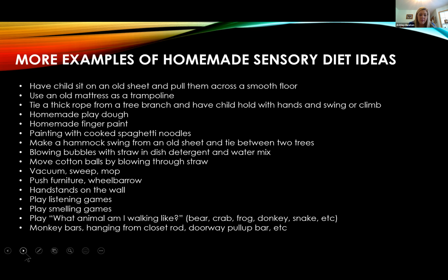Making a hammock swing by taking a big old sheet and tying it between two trees or onto two posts gives, again, that vestibular input of swinging back and forth if you can't get to the playground. Blowing bubbles with a straw, using water and dish detergent, is good input. That's good alerting input for a kid that might not have a lot of input orally.